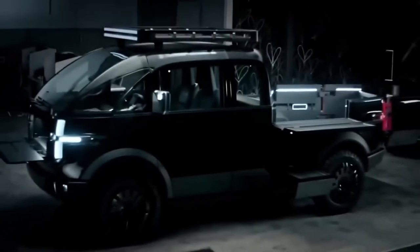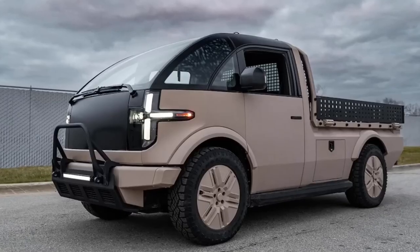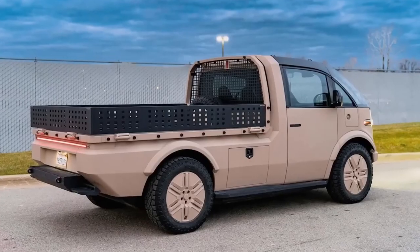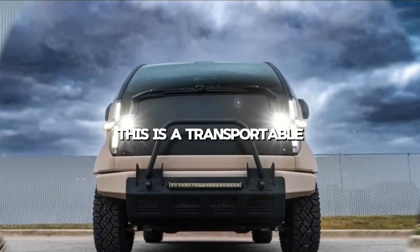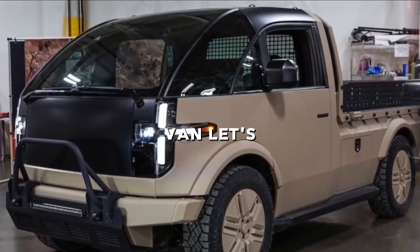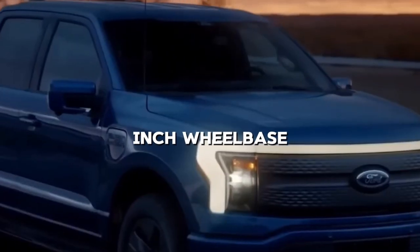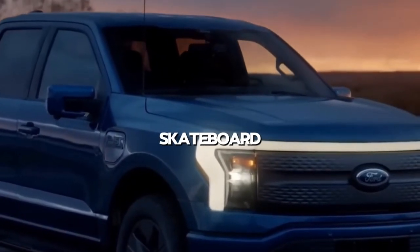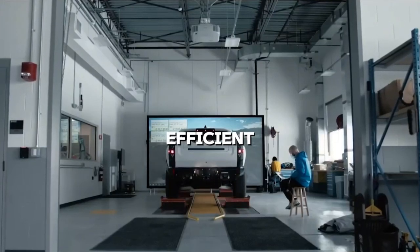It's the pinnacle of innovative space management, with a ton of adjustable features and salvaged materials used inside to give the impression that you're in a loft-style environment. This is a transportable living space, not just a van. Let's now discuss performance and power. With an 8.2-inch wheelbase and an all-electric skateboard chassis, the Canoo van provides a smooth and efficient ride.